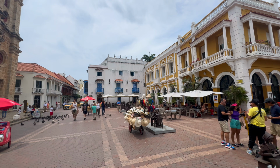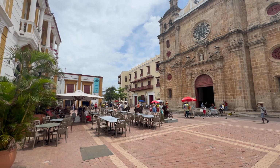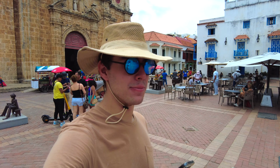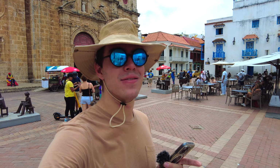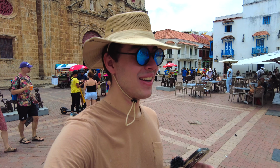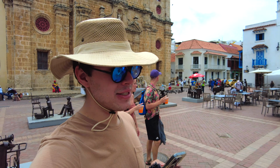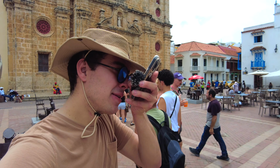Yep, you guessed it, another plaza. This one is Plaza San Pedro Claver, which, despite its beauty, actually has kind of a gruesome past. During the Spanish Inquisition in the 1500s and 1600s, it was used for executions of what they thought were heretics at the time, which is kind of sad and kind of crazy.